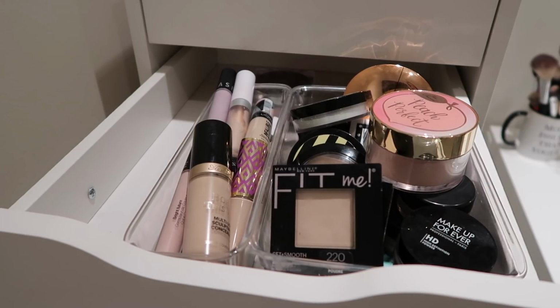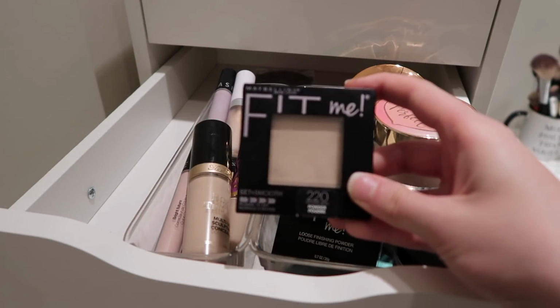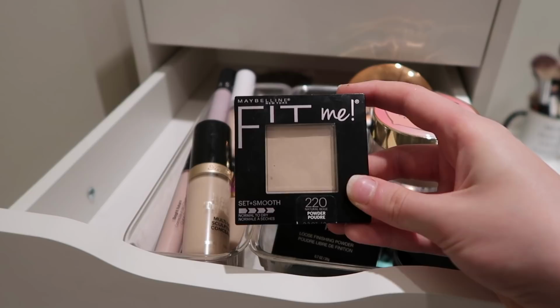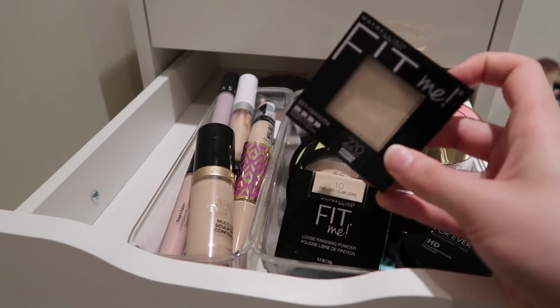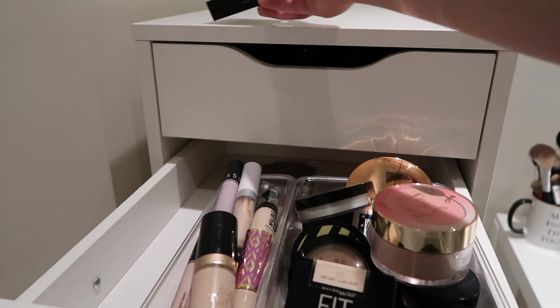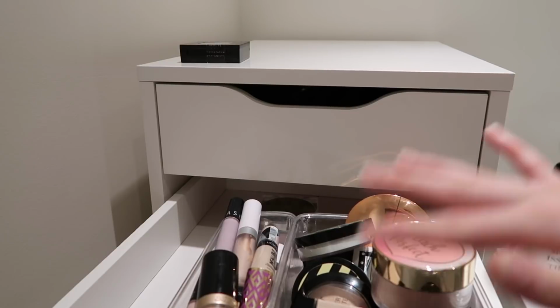But here's my powders, and that's what we're going to be doing right now, as well as a few other things. This is my Maybelline Fit Me Pressed Powder. I really do like this powder for when I'm in a rush and don't have time to do the full deal. Love it. So I am definitely keeping this one around, and I did a way of organizing my declutter in my last video that I enjoyed.